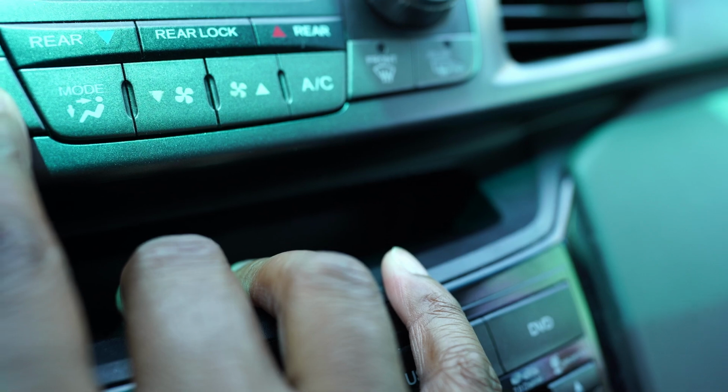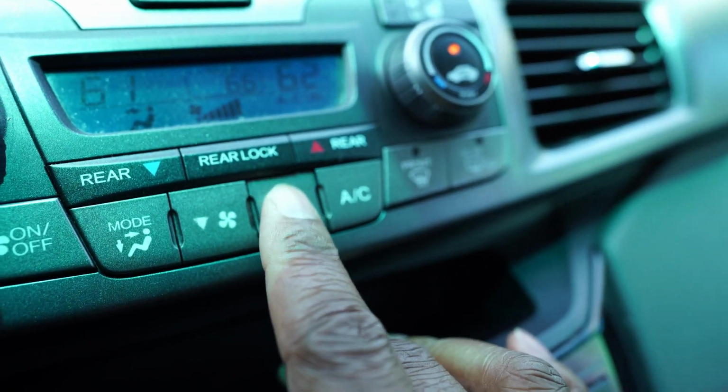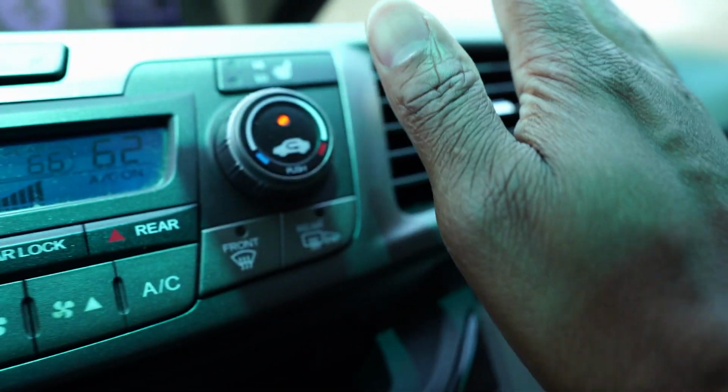You want to make sure you check the AC because this can be a big expense to fix. Also check the heat as well. Make sure you test out all the power seats. Those gotta work as well.